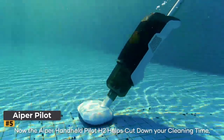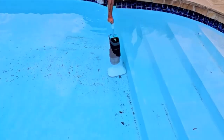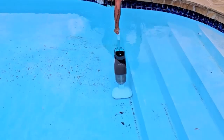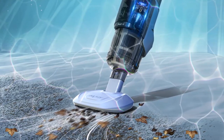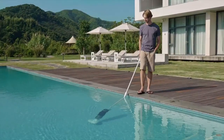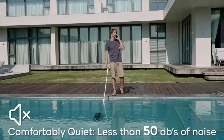Number 5. Aiper Pilot H2. This is a compact, cordless pool vacuum that's perfect for those with limited storage space. Users appreciate its lightweight yet sturdy build and quiet operation, with both standard and power cleaning modes running at under 50 decibels. With a fast 2-hour charge time, the Pilot H2 offers up to 70 minutes of cleaning efficiency. A 4-color LED indicator keeps you informed of the battery status.